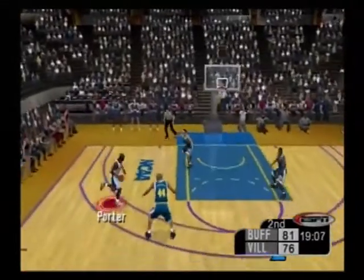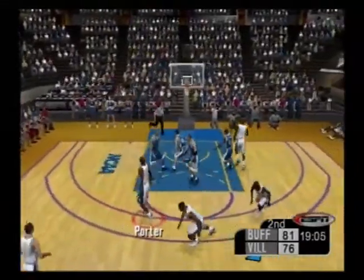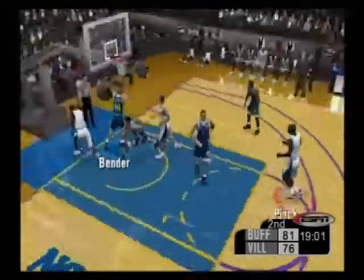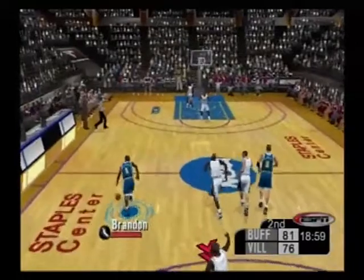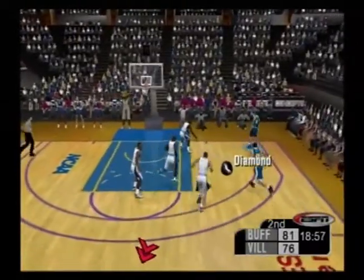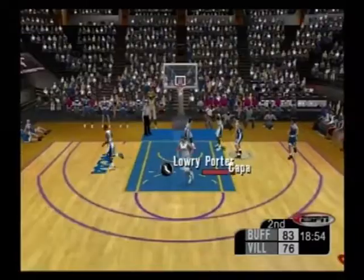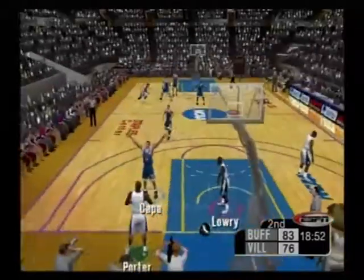4 with a three-pointer here would have 6 from behind the arc. Porter, tough look, doesn't get it to go. Pinckney bricks it inside. 1 on this trip could get assist number 15. 7 canned the open shot.